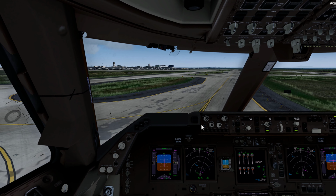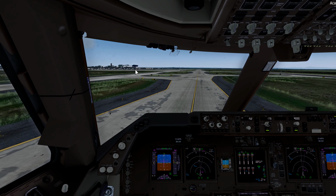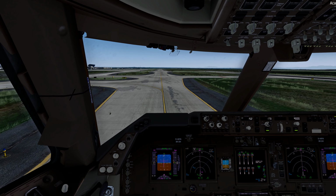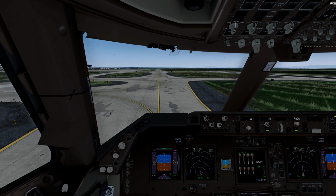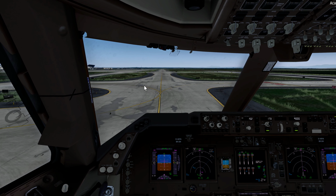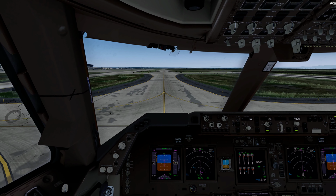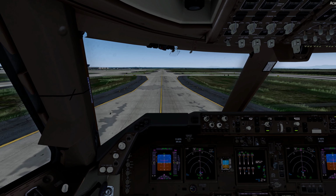Alright, that was about 10 hours and 9 minutes airtime wise. Not too bad from Frankfurt. Take Foxtrot all the way down here to Alpha November, and then we'll hang a left to our gate.